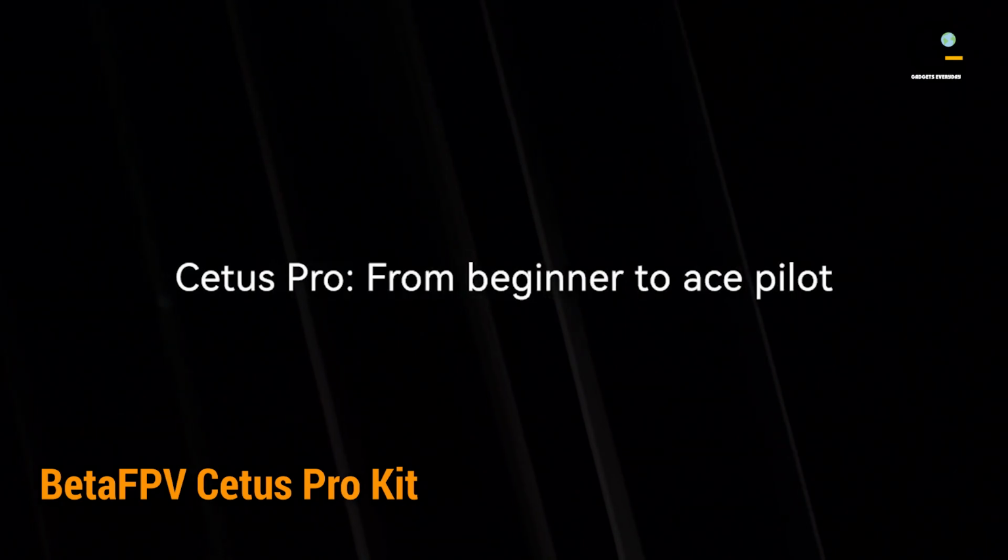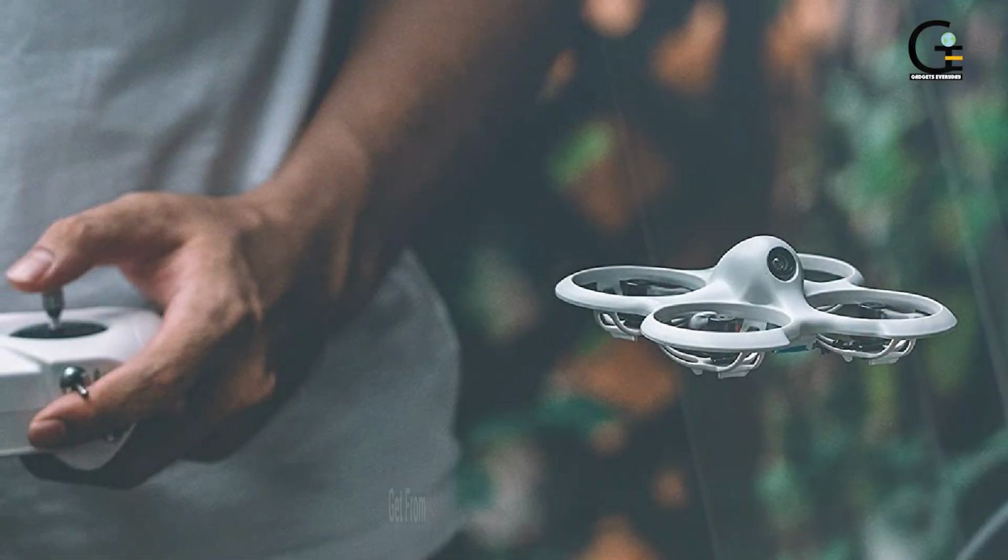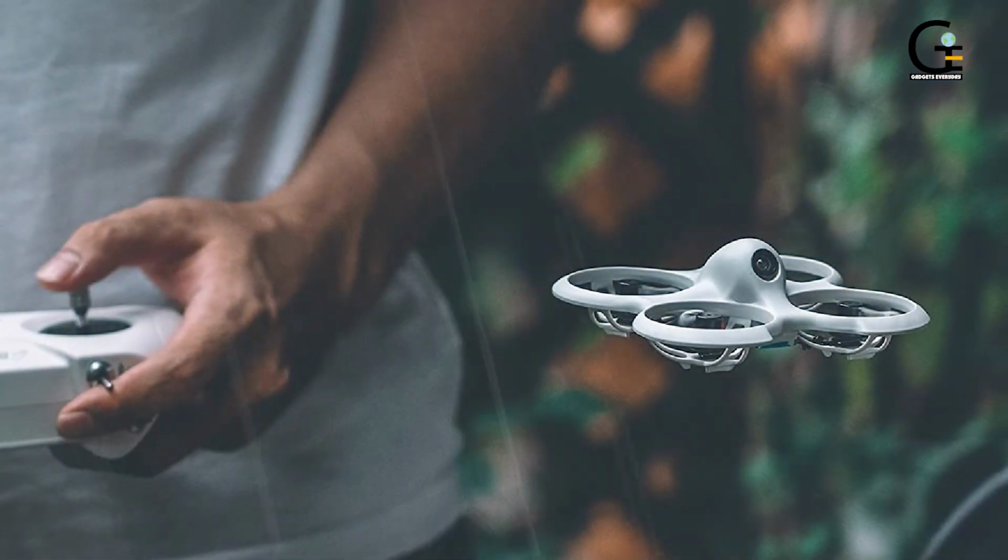4. BetaFPV Cetus Pro Kit. A complete yet affordable FPV kit. We think the BetaFPV is the best way for beginners to try first-person drone flight.